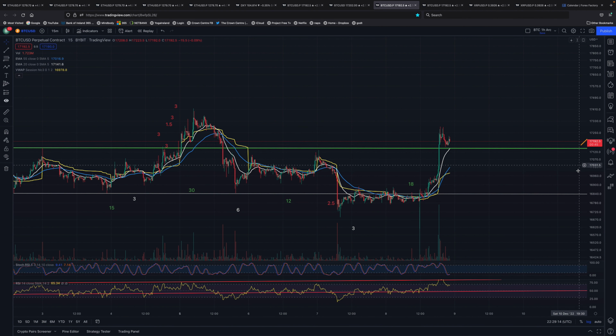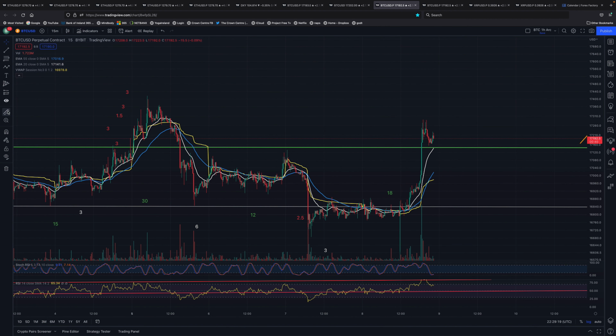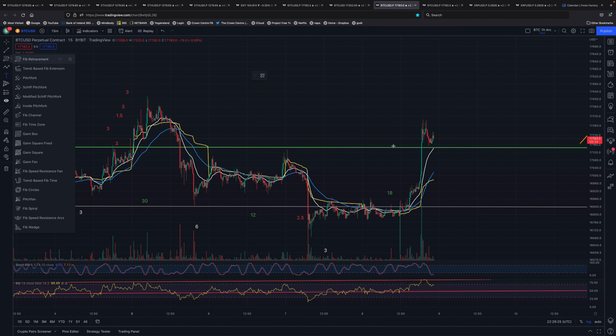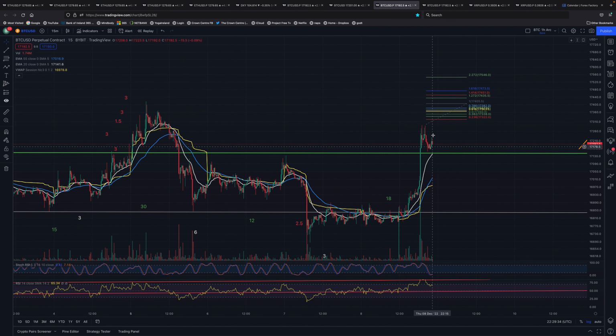Now, what I'm going to do now is I'm going to put in a mock trade here for both Ethereum and Bitcoin. A short, of course, because we are still ranging. I believe that we will be coming down.